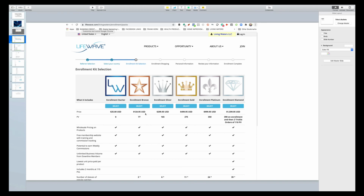Now, when I first joined, I chose the silver. I had not even seen a video about LifeWave, had no clue really what it was about other than it was some stem cell patches. And I said, well, give me at least a couple months, right? One for me, one for my wife, and then some to sample out to some customers and just see how we respond.